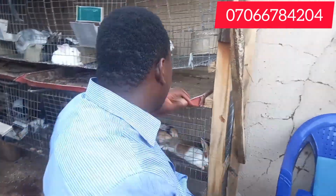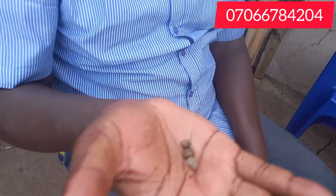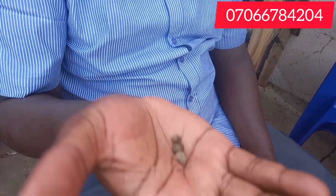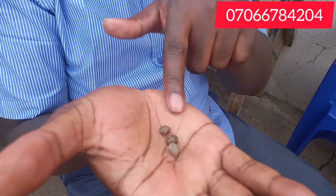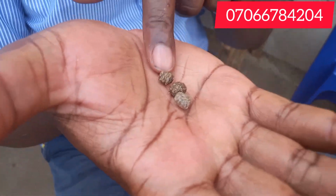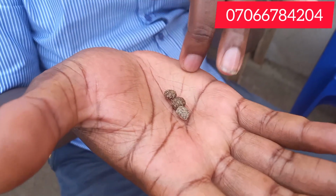Normally, like I always tell people, this is what your rabbit poo should look like. Somebody might feel offended that I'm holding it with my hand. Don't worry, I'm going to wash my hand. But I'm a farmer, I have to do some of these practicals to actually teach you guys what we're talking about so that you understand. This is the normal rabbit poo. If your rabbit poo is like this, then your rabbit is healthy. Anything different from this, the rabbit is not healthy.